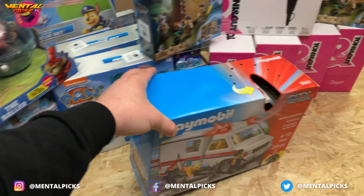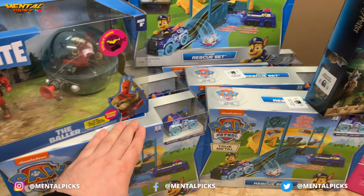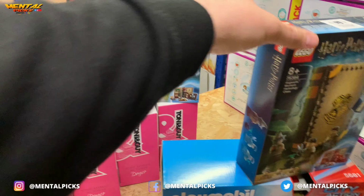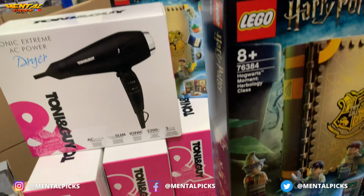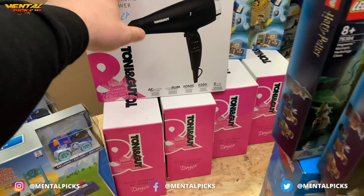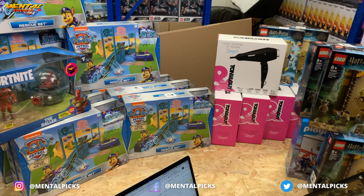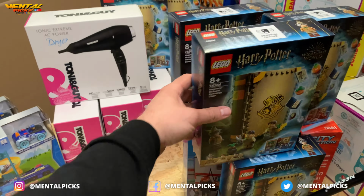So Playmobil, this bad boy, I'm leaving for longer, for price jumps. These Paw Patrol ones are going. Lego sets are going into my personal collection, because this one I'm not releasing without £100 each. Dryers going into FBA, Fortnite too, so half and half, let's see.